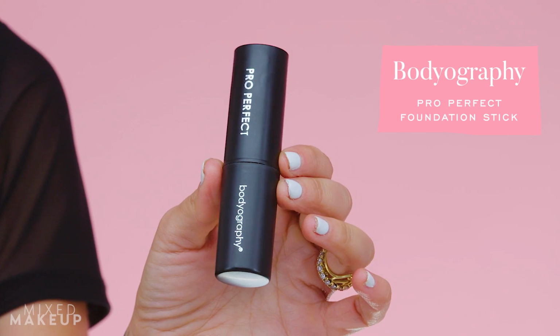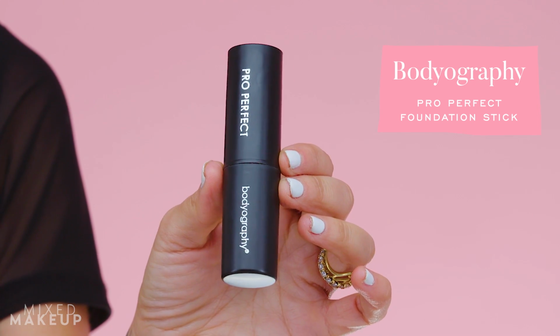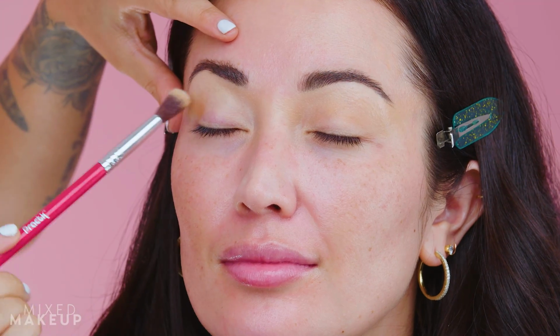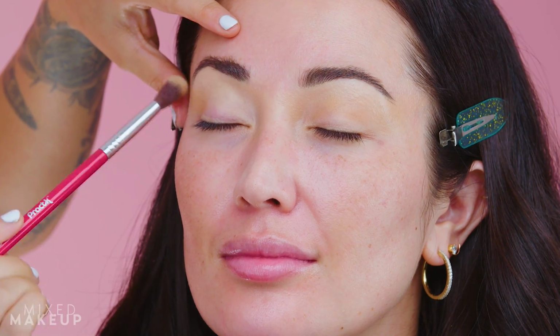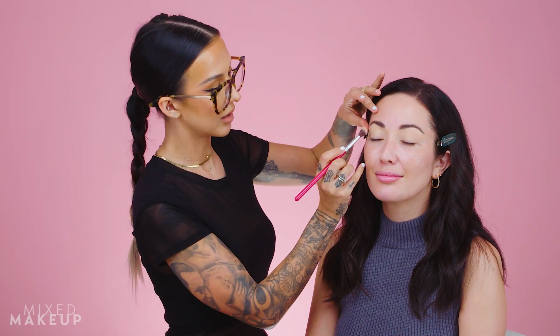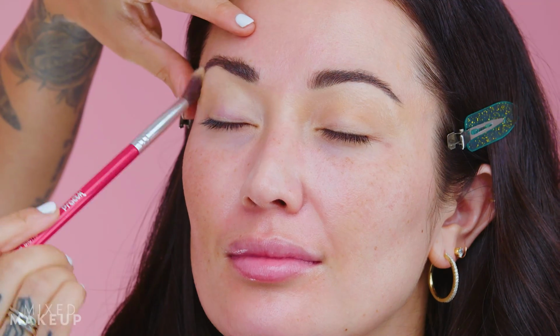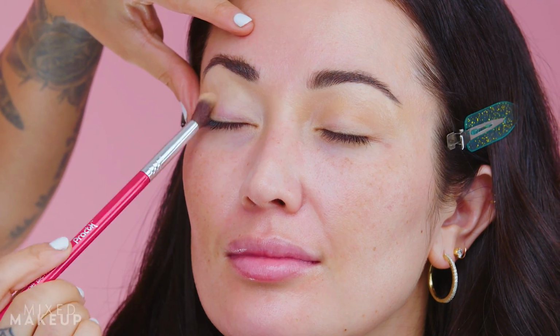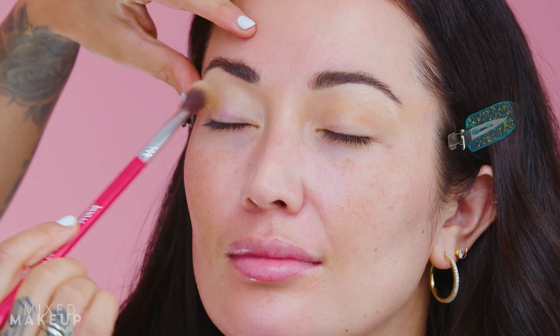So now I'm gonna go in with a darker shade. This is actually a foundation stick. This one's from Bodyography, much darker than her skin tone. And we're gonna go in and just create a lift and a shape, almost like contouring her eye. So this is gonna be our pre-eyeshadow base. The placement is crucial for this product. So what I'm doing is taking a little bit of that cream and scooping it upwards towards her temple. And it's gonna give her eye a very, very subtle lift up.